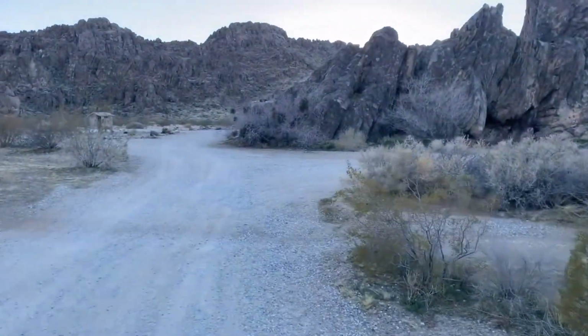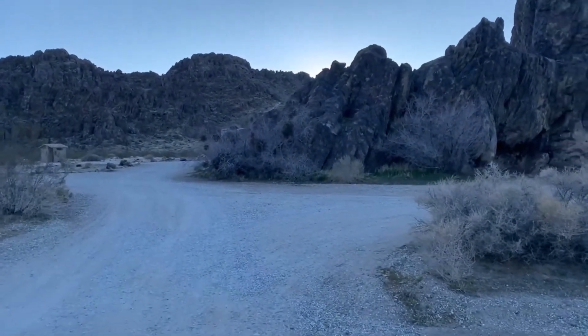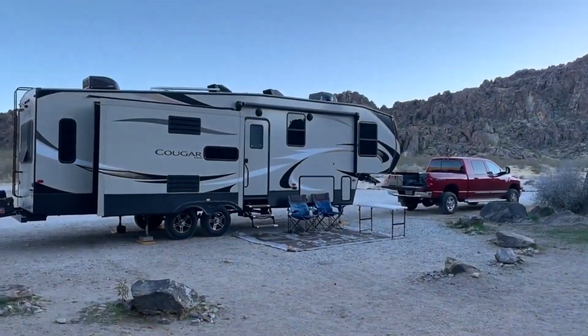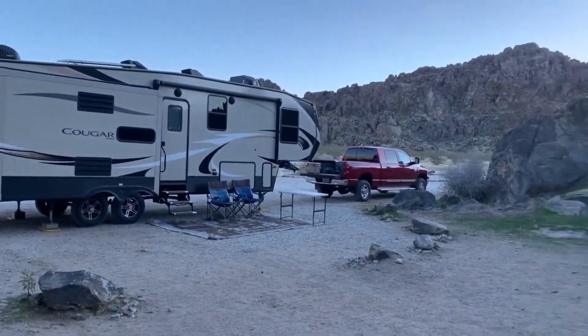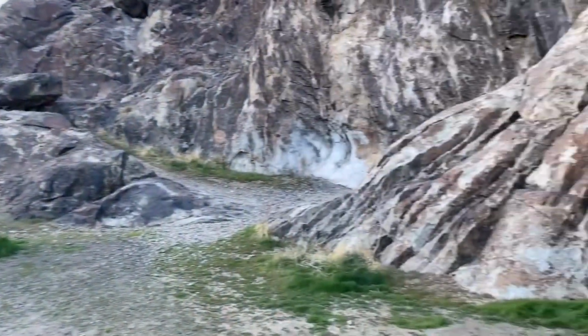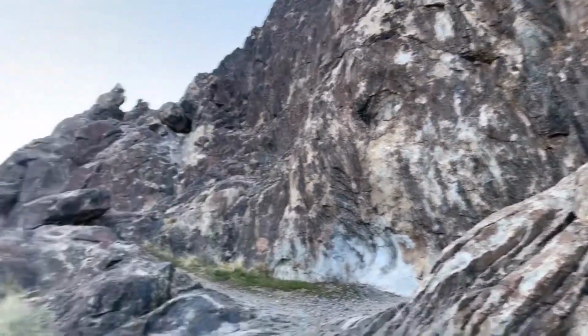Well, it's our first night here at Sawtooth Canyon Campground. This is a pretty neat place. It's just south of Barstow. That's our campsite. And all this is our backyard, or front yard.